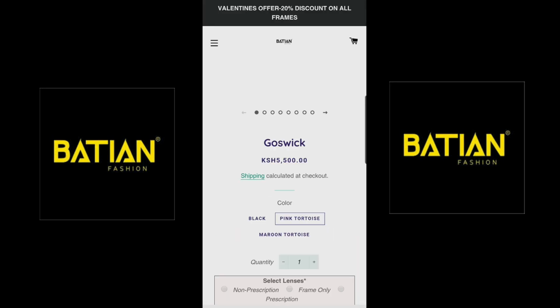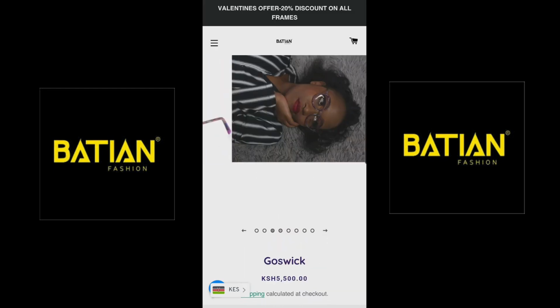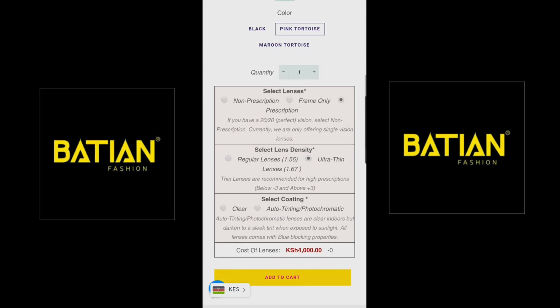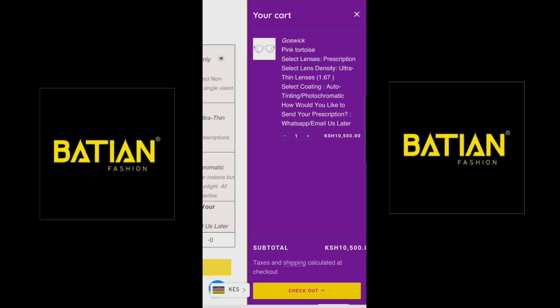Then there are photos of the frame for me to see how it looks on the front and the side, when someone is wearing it, just to get a better understanding. So I chose the pink. Then I only wanted one. Then I wanted the prescription. Make sure you have your prescription sent to you beforehand from your ophthalmologist, because you're required to send that to Batian, via WhatsApp or email. Then added to cart. The calculation is done. This is specific to me because of my high prescription.